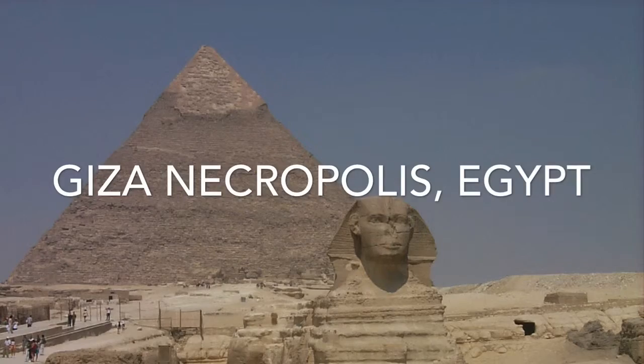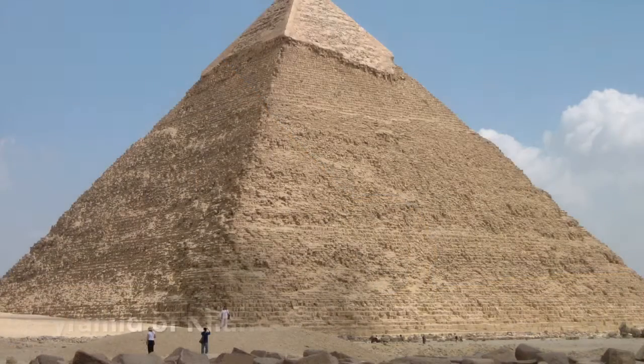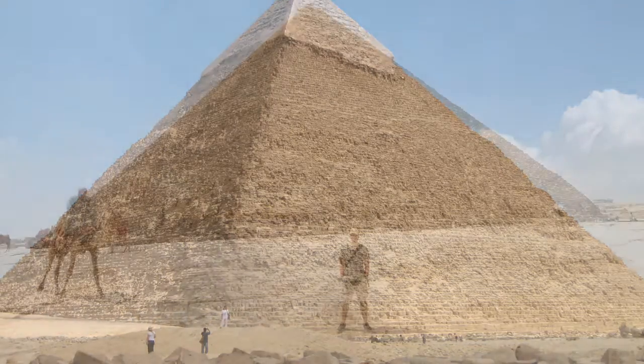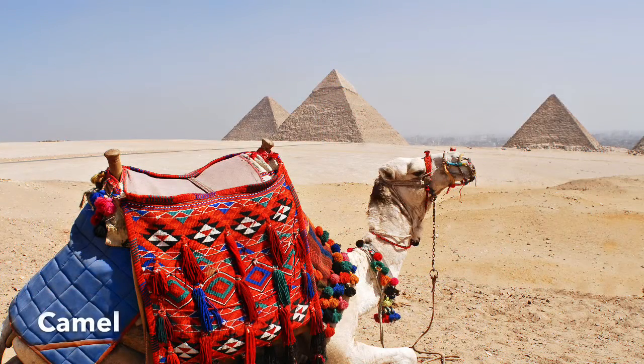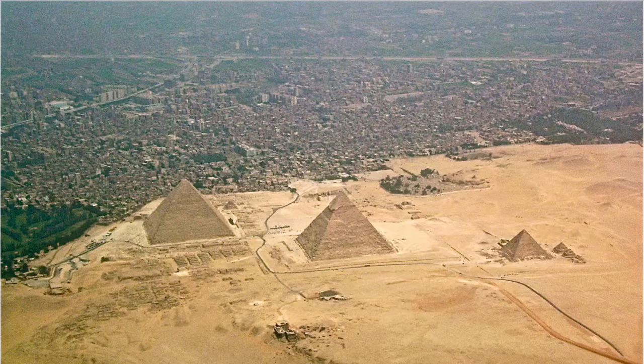Lastly, we visited Giza necropolis in Egypt. We saw the Pyramid of Khafre, Pyramid of Khufu, and Pyramid of Menkaure. The three pyramids were the tallest man-made structures for thousands of years. A camel also showed us around.